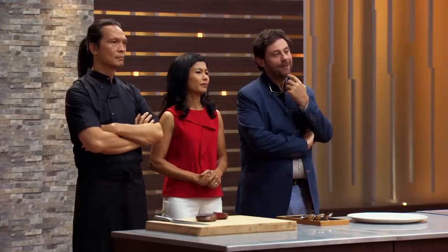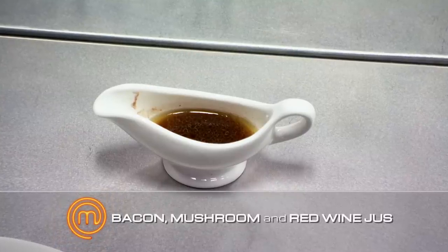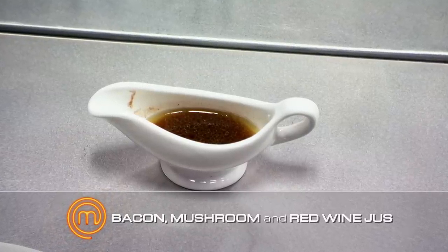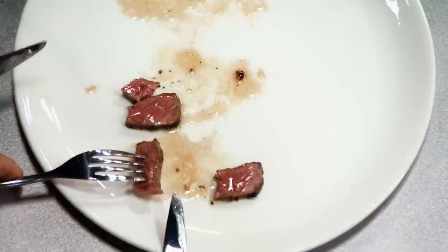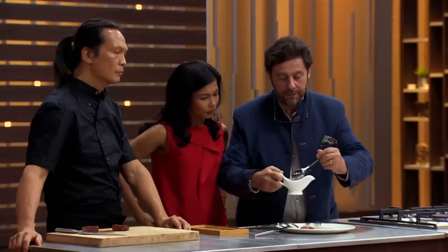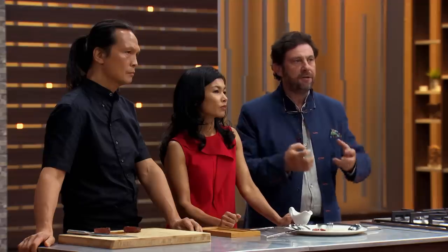The next sauce we would like to taste is Marcus's, please. Bacon and red wine jus with lots of mushrooms in it as well to help complement the beef. This is really, really too watery. And your flavor, just bacon, very strong, smoky flavor.